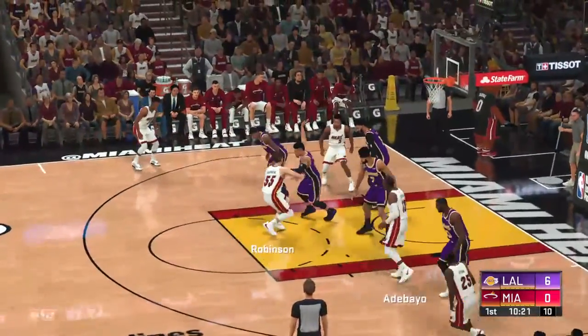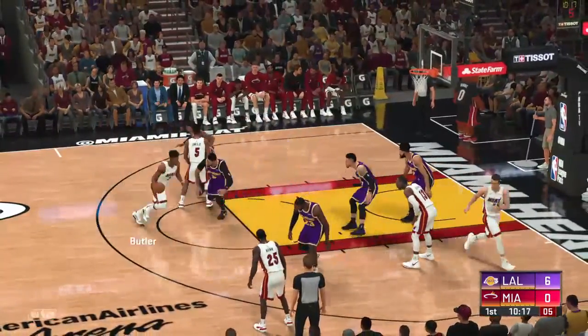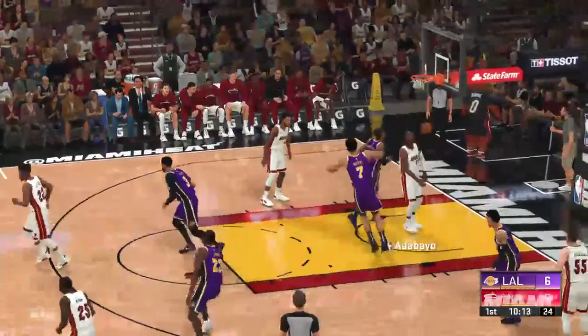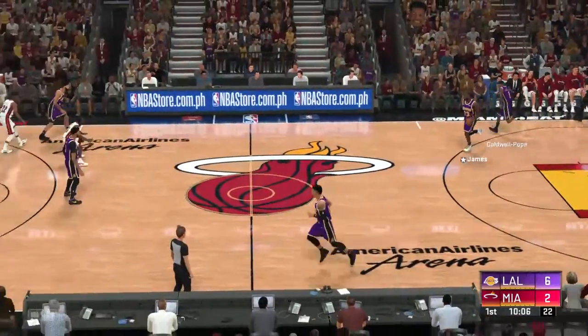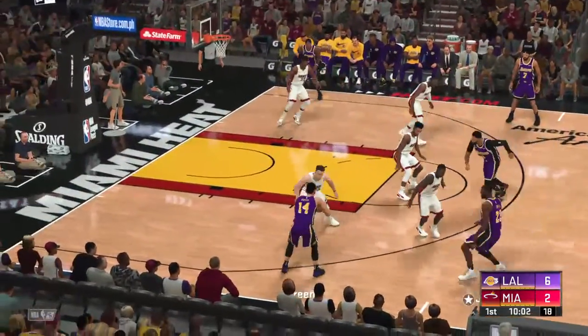Adebayo passes to Robinson. The kick outside to Butler. Over Davis. Here's Adebayo. And Adebayo throws it down. And the second chance becomes a dunk. We could feel that over here. Such a good, aggressive play in the paint.